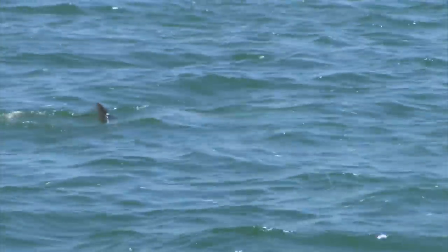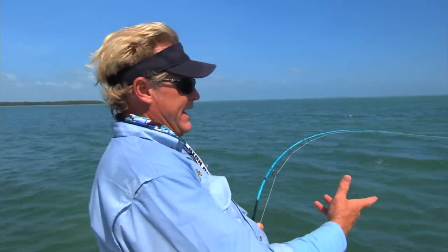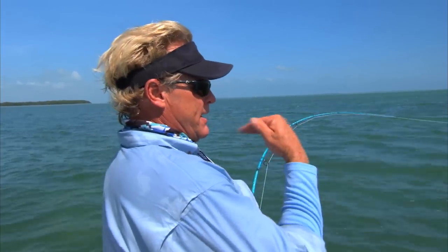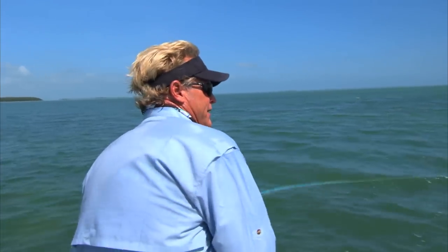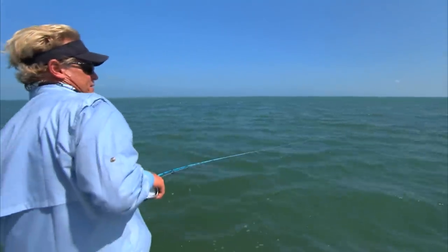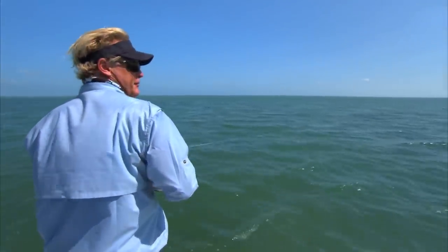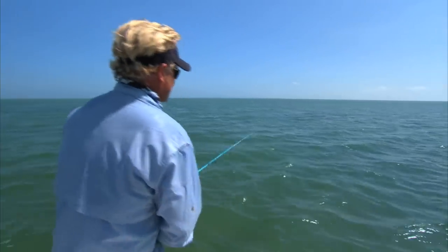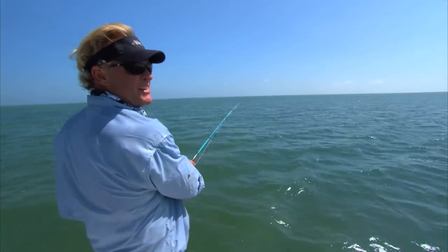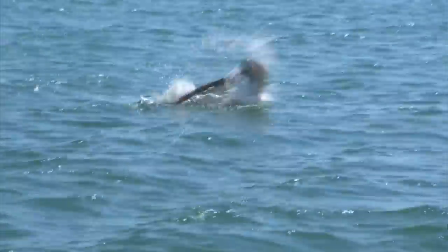Oh, yeah. You got to be real careful, though, when you're at this point in a fight because your leader's getting aged. A tarpon has a sandpaper mouth, can really fray that leader up. You really can't put the 40-pound test or 40 pounds of pressure on it. You could if it wasn't chafed up. So you got to be real careful. This is where a lot of them get off, because you're able to see them. They're right next to the boat, and you think you can just do one little extra tug on them to get them to the boat.